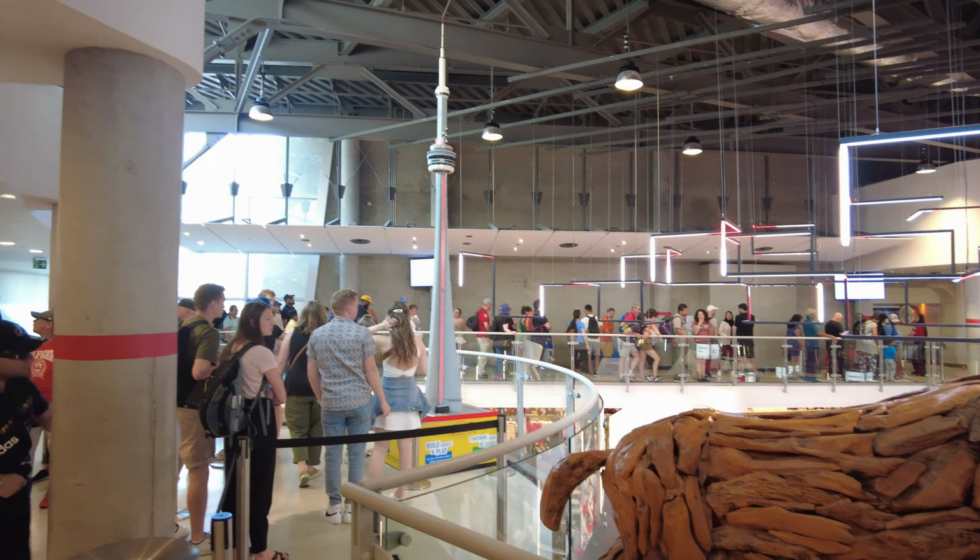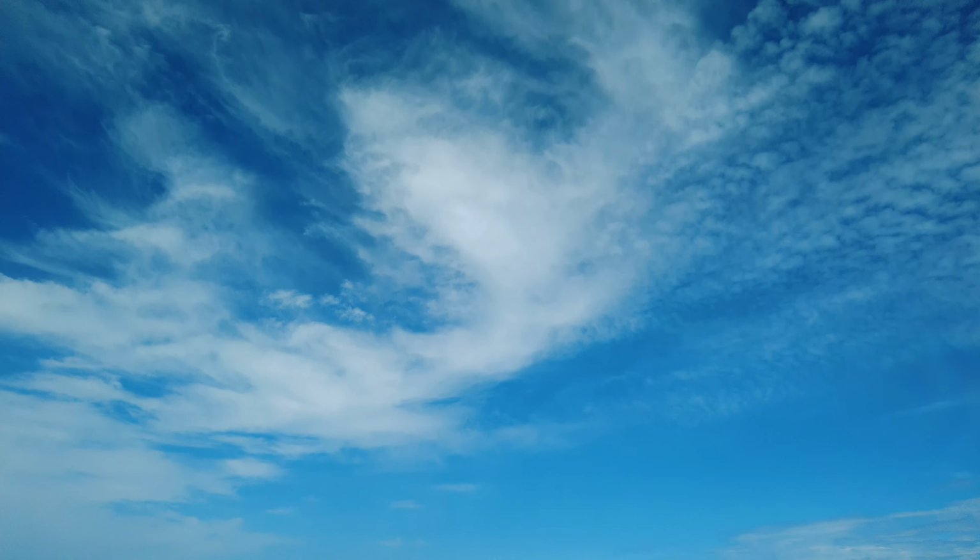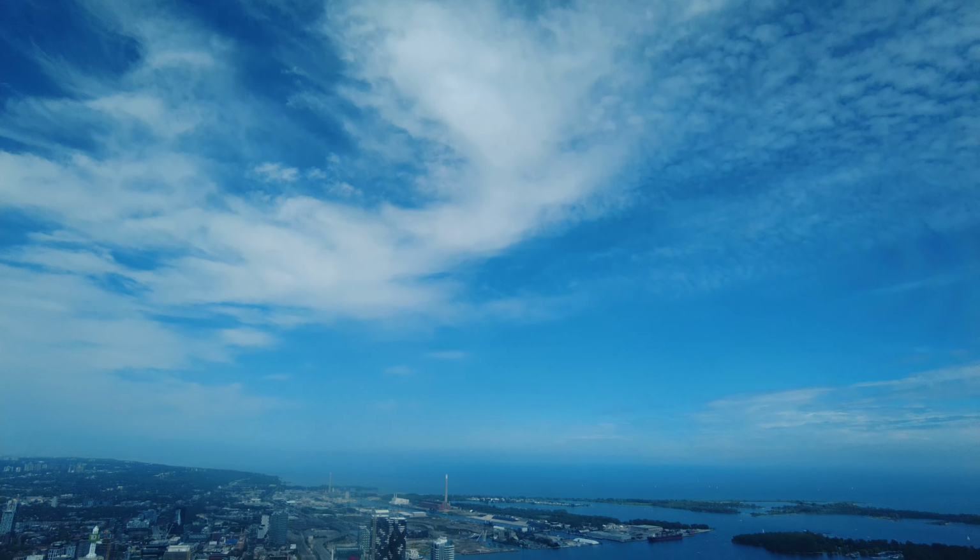Now enjoy some panoramic visuals from the main observation deck and also the glass floor level, which is going to come next.